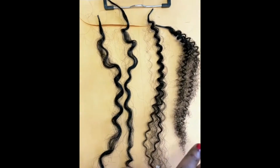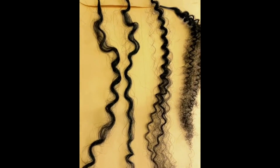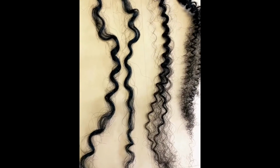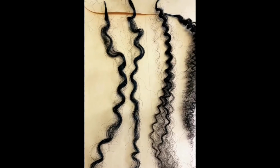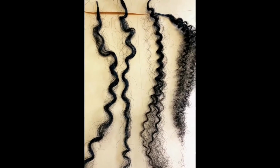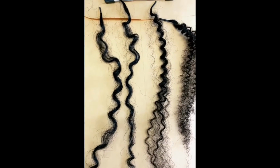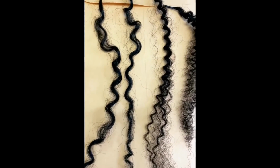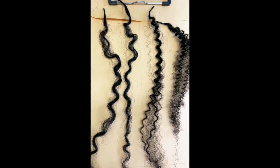Of course, this one is the coarser one, and this one, of course, is the loosest one. But they are all kinky curly hair textures, right? So me being a professional and experiencing several different hair companies is the reason why I would like to have a consultation with you to see which company will best fit your needs, which texture is best to match your own texture. Now, automatically, the fallback, if you know you have coarser hair, you're going to get kinky curly hair. But which kinky curly hair is the question.